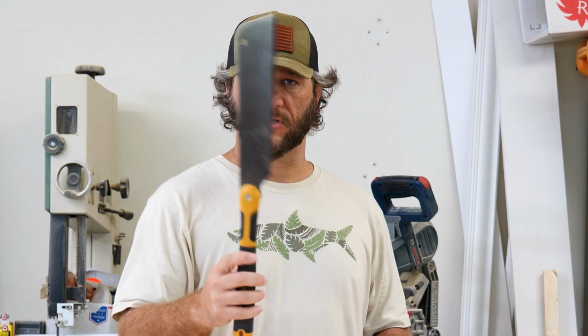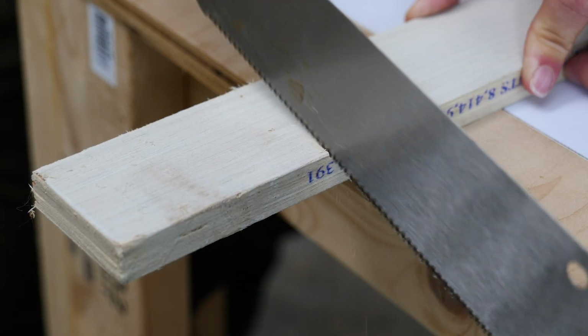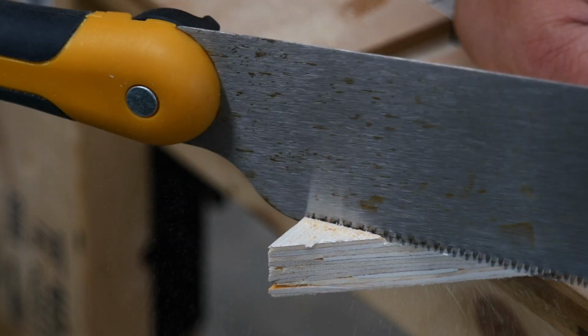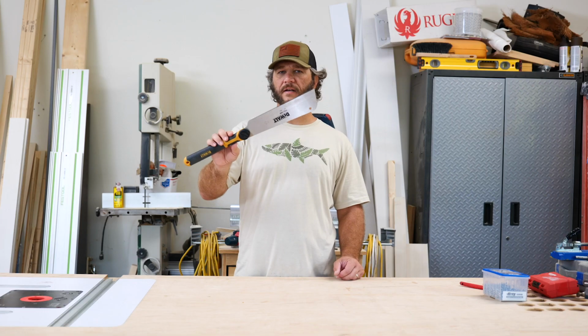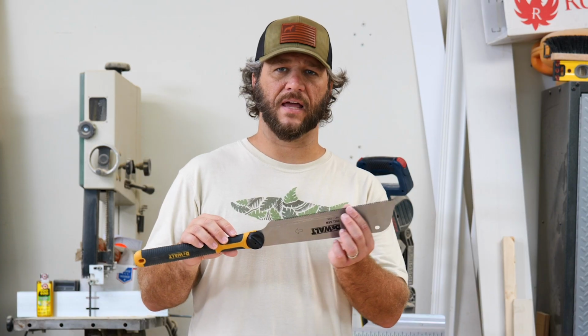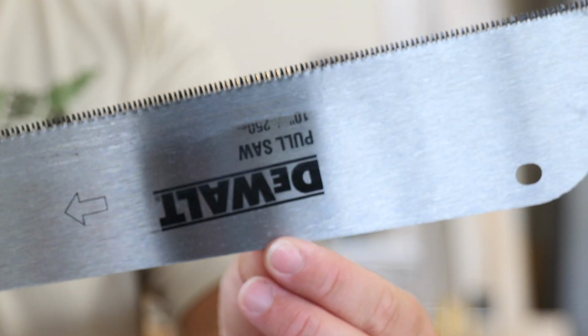Traditional saws work in a push form. The cut occurs on the push. Japanese saws, pull saws, flush cut saws work on the pull. And what makes these so amazing is the amount of control they give you. One thing that a lot of these saws have compared to traditional push saws, most of the time, if not all the time, is more teeth than a traditional push saw.